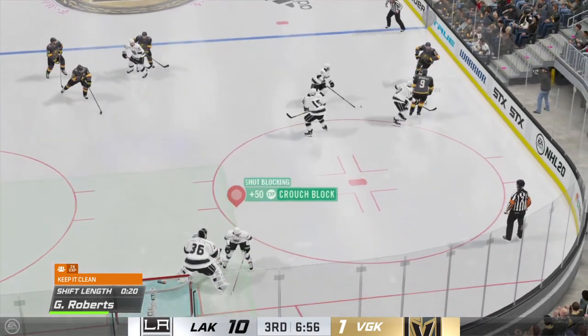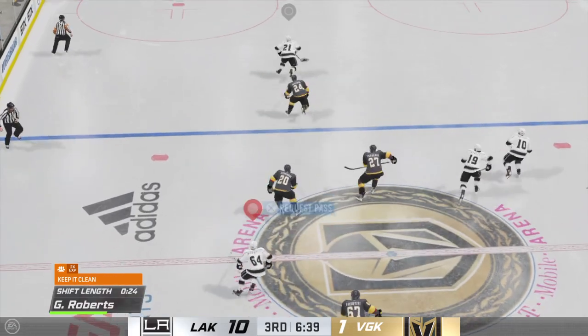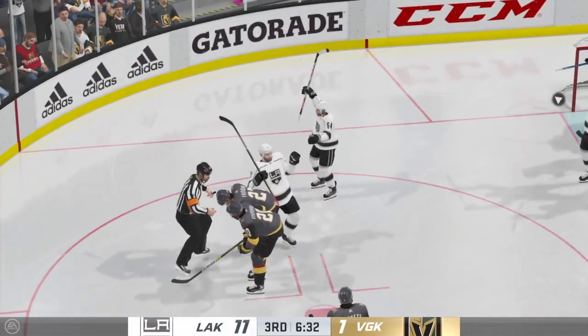Quick feed to Theodore. And it's a quick pass to Shattenkirk. Trying to shake the defender. He's in all alone. He scores! What a move!